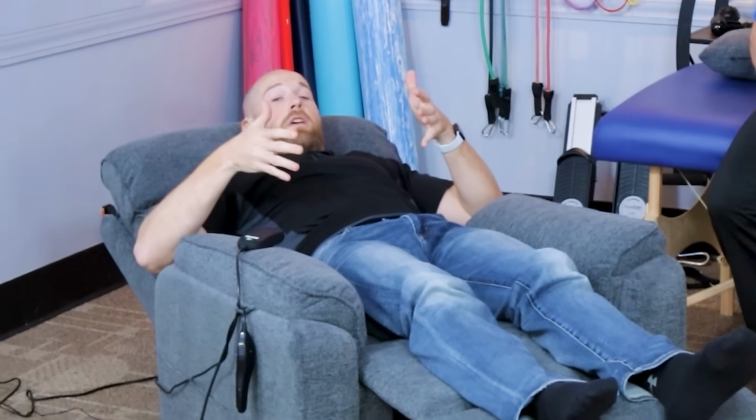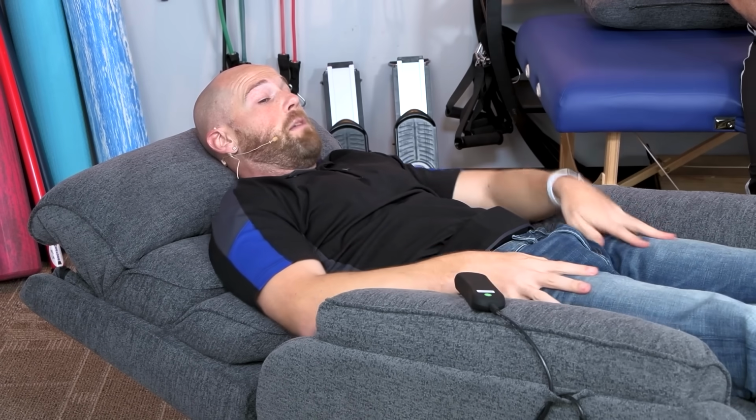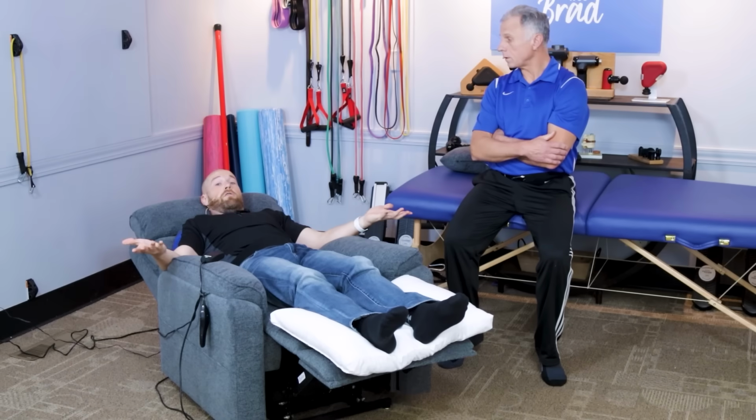Another way this chair helps with blood flow is you can actually get all the way flat. You want to get your feet more elevated above your heart, and this will help with circulation and lymphedema. Now, you can even throw some pillows in if you want to raise your feet up even more, but this chair actually gets flat. I was surprised.